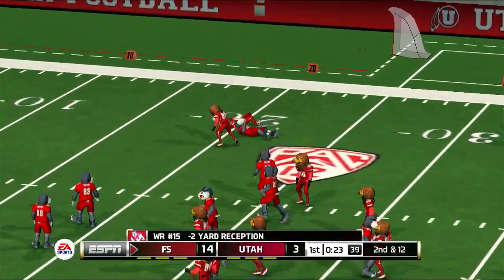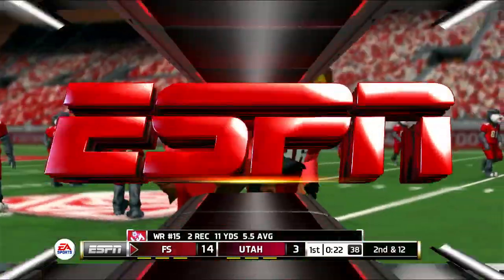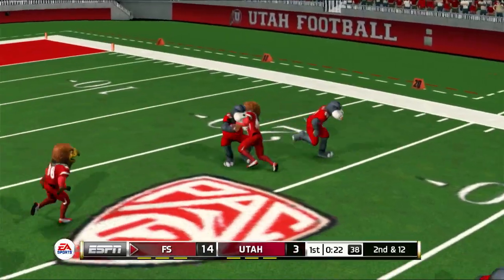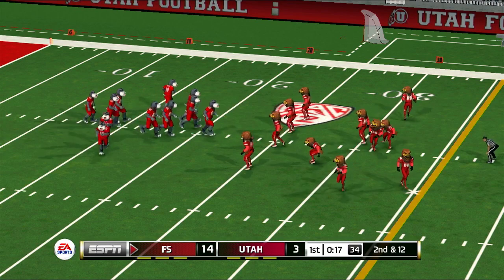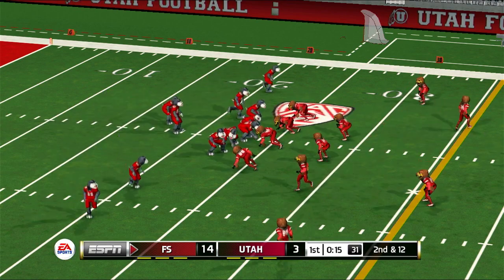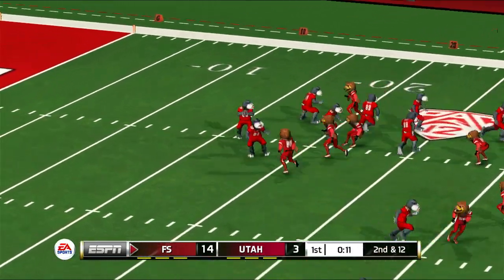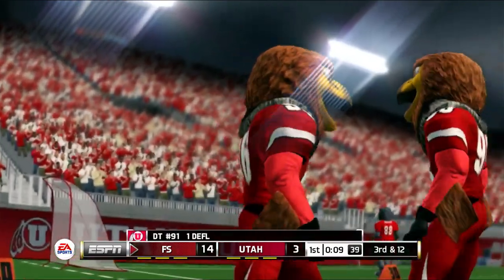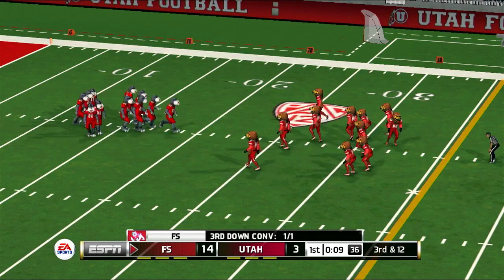Caught it, but they're going to lose yards. He was tackled immediately. It's second down, 12 to go. Ball on the 23-yard line. Incomplete. It's knocked down by the defense. It's an intelligent play by the defender. All you have to do sometimes is get your hand on the ball.